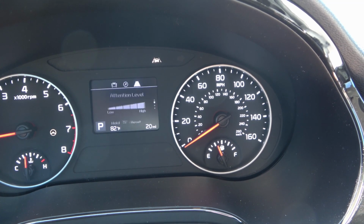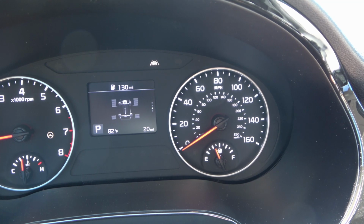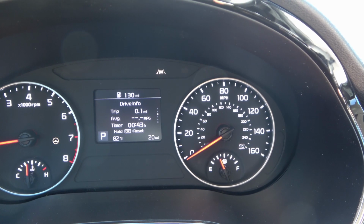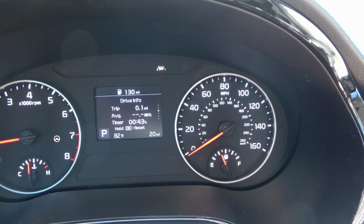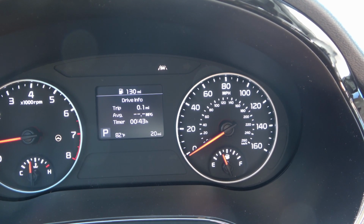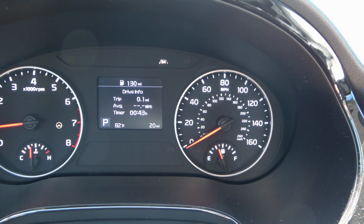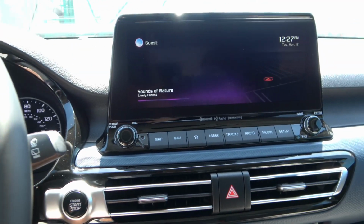That's it. Lane keep assist, we can see the attention level, and you can see this is the torque, I believe, yep, and the tire pressure. So these are the options that you can change. Now the stationary option, if you will, it's the temperature, it's the gear that the vehicle is in, of course the odometer right there, and then you also have the temperature on the left hand side right here, and then you have the fuel gauge on the right hand side, and that's it. That's the instrument cluster. Let's move on to the infotainment system.